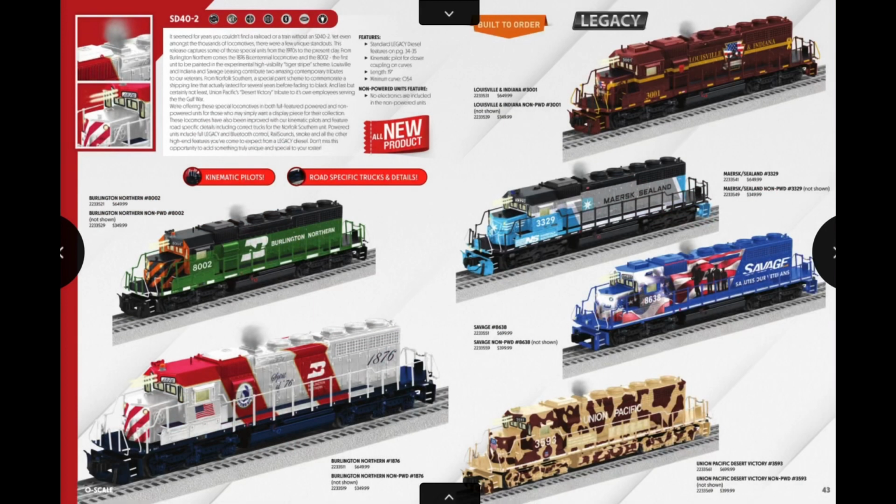Here we also have a return of the Legacy SD40-2s, and each one of these has two different road numbers, a powered and non-powered unit from the looks of it. You have two BNSF units, a Louisville and Indiana, a Maersk unit, a Savage unit, not sure how to pronounce that either, and then a Union Pacific Desert Storm camouflage scheme. So lots of great choices here for these two.